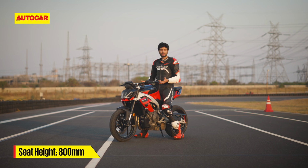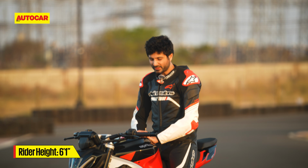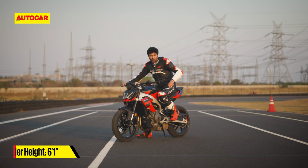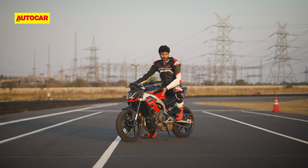Now, I said this with the RS 457 as well, but that bike has your arms a little further out and downwards, and there was a little more room with that motorcycle. Out here on the track, I was really cramped against the bump stop of the pillion seat, and it wasn't very comfortable. It was also really very slippery. Small things that you can fix by putting some grip tapes on there.